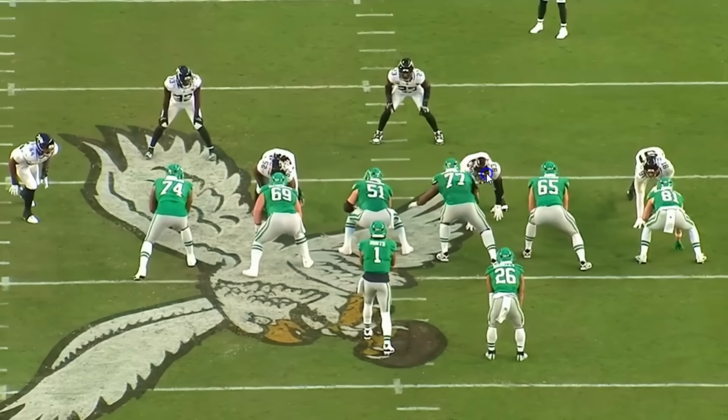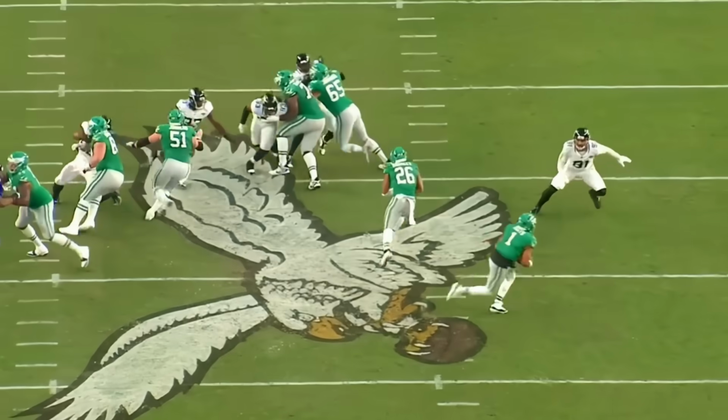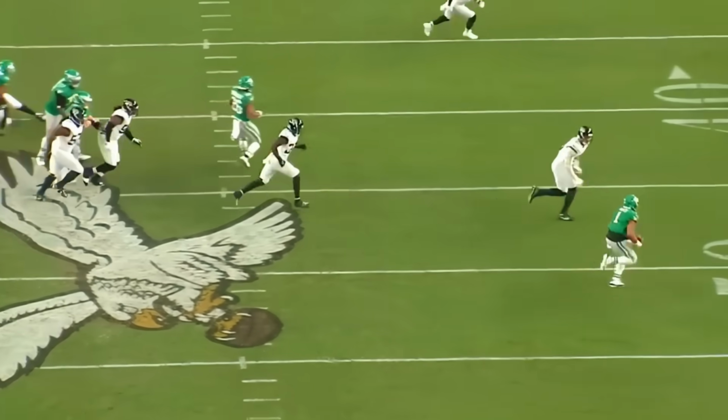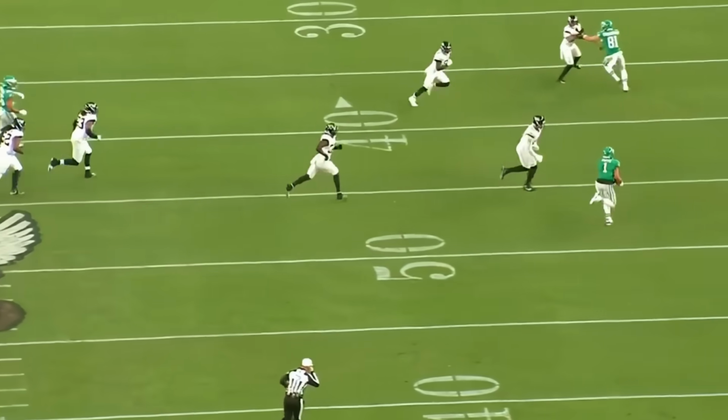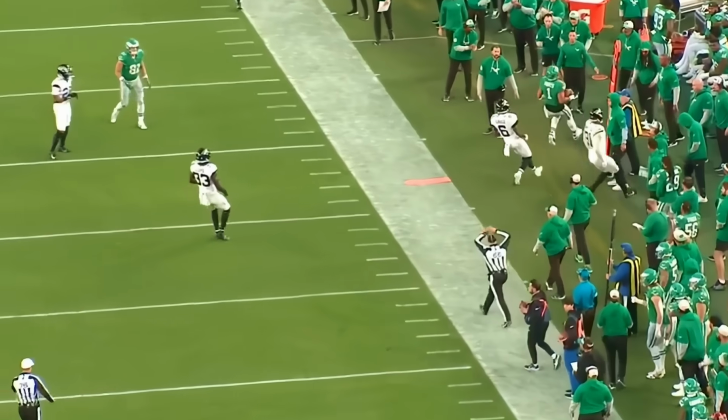This guy here has one responsibility, and that's to hold the gap. It's to not get pushed and not get tossed, though he kind of does out of here. And that's just a really good job. Of course, Jalen Hurts keeps the ball. He still picks up a nice 6 yards on this one. But you guys see that lane kind of developing on this one.